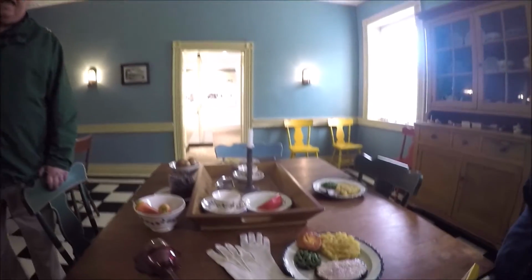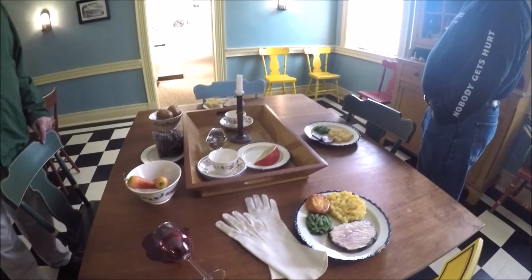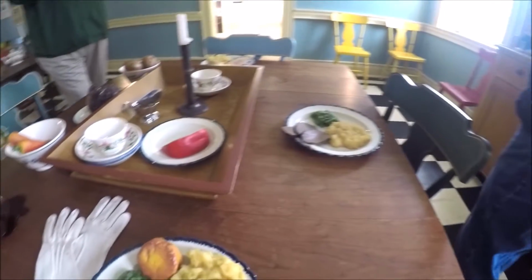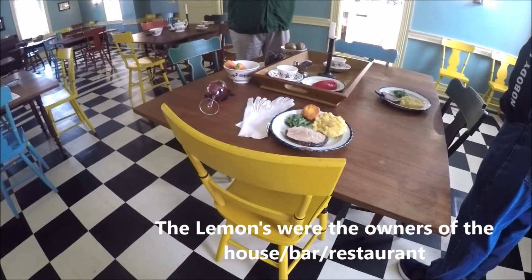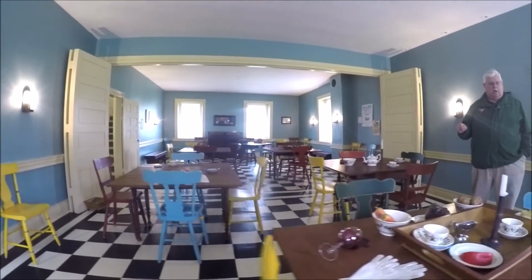People ate because they had to. They ate quickly because where were they going? To the tavern. They wanted to get something to drink. The drink was the big deal. This meal would have been enjoyed by the Lemons, not by you folks coming in. You would be enjoying that here, sitting around and talking.